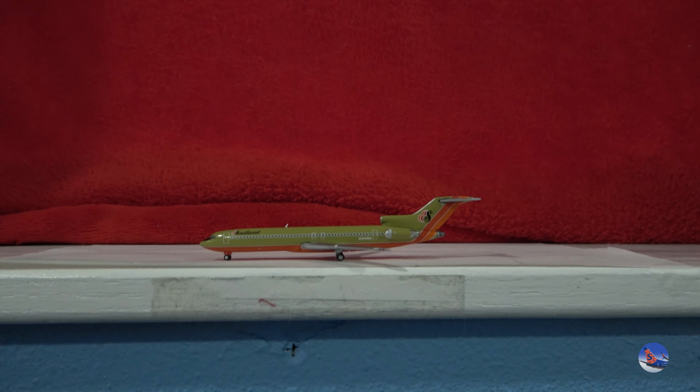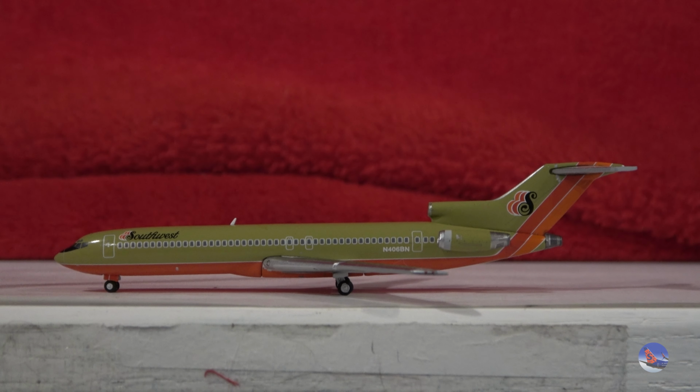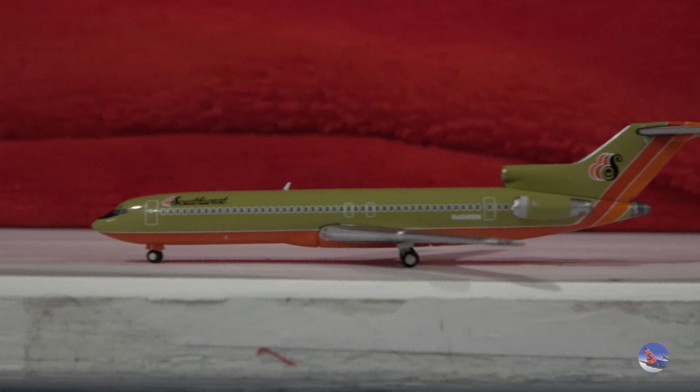So now let's bring the model into view, and this is one that definitely got some remarks from collectors about the color, because this is one of those colors that's just really hard to nail. I think Gemini did fairly okay on it. Compared to the Aero Classics release that was done years ago, that color is much different compared to what we have here. And this aircraft does have a very interesting story, by the way, and we will get into that towards the end of this video, and it's a very lengthy one at that.